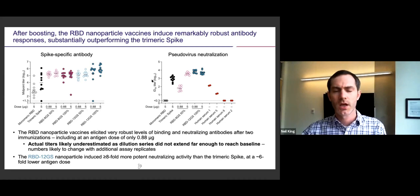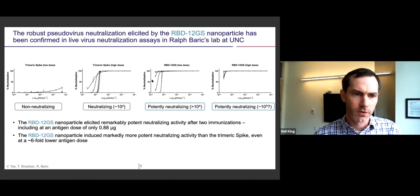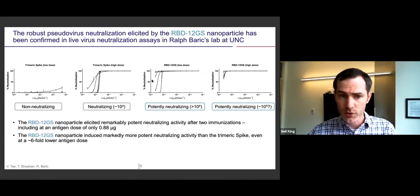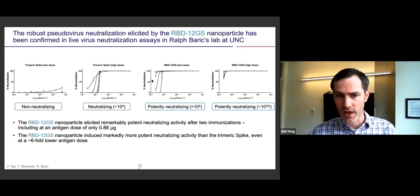On the next slide, we can see some of the live virus neutralization data from Ralph Barrick's lab, which exactly mirrors what we saw here at UW: the trimeric spike at low dose, and I didn't put this data on the last slide, but we saw the same thing, was actually non-neutralizing. We were not able to detect neutralizing antibodies, maybe a tiny bit in one of the mice. The trimeric spike at high dose is clearly neutralizing in their assay, with a live virus neutralization titer of about 10 to the fourth. On the right are the RBD nanoparticles, one of the blue ones from the last slide, at low dose and high dose. And you can see that in both cases, it's very potently neutralizing.